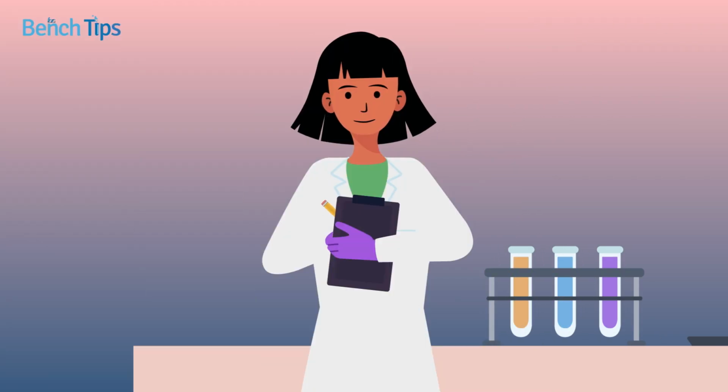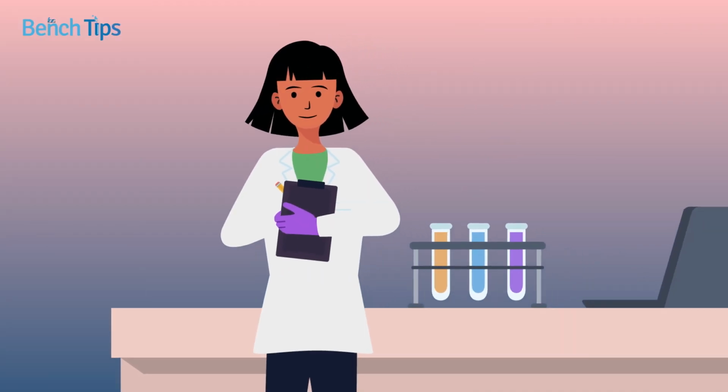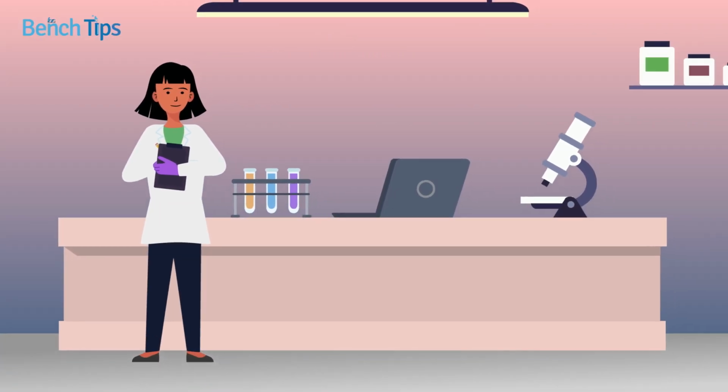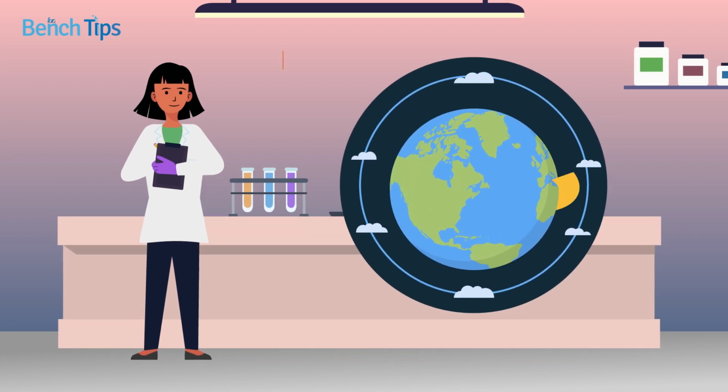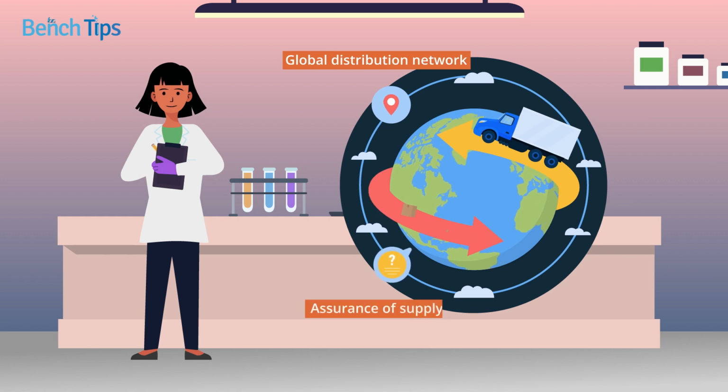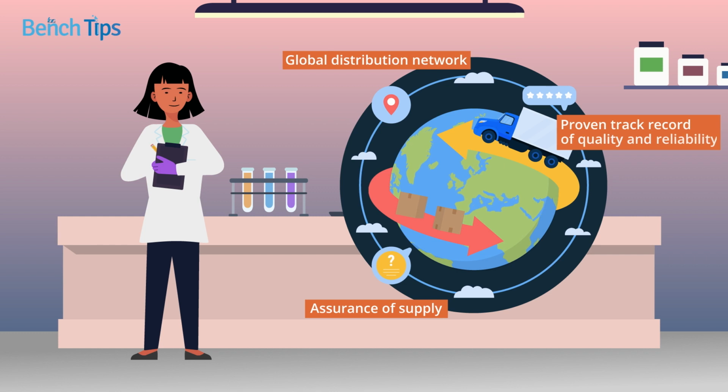So now you've thought about all of these features, where should you source your lab consumables? To make sure you're able to get what you need when you need it, look for a manufacturer that can offer a global distribution network and assurance of supply. And to safeguard the quality of your research, choose a partner with a long track record of quality and reliability.